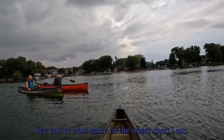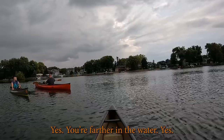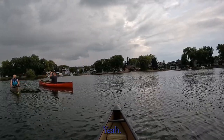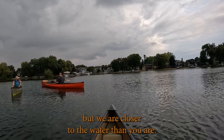So you're left. Yes. Yeah, you're farther in the water. Yes. Like the gunnels are way lower. Yes, you're sitting about in the boat where he is, but we are closer to the water than you are.